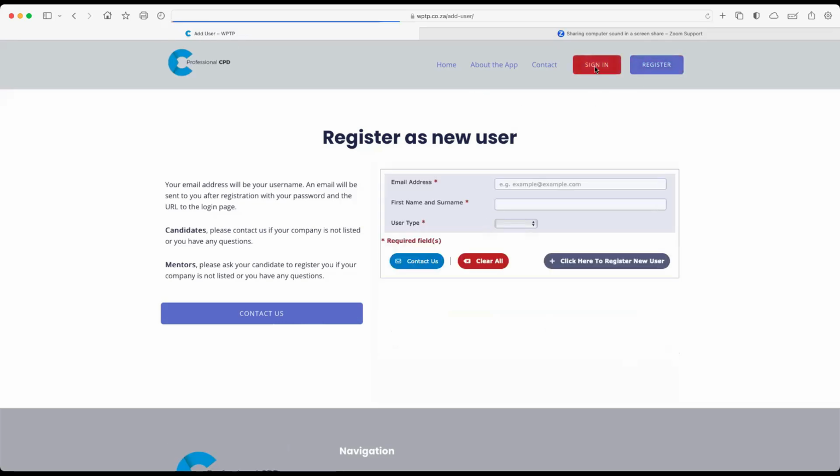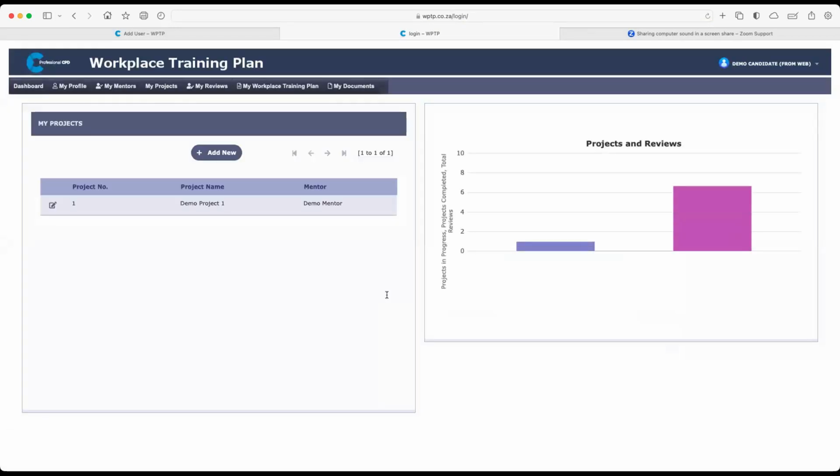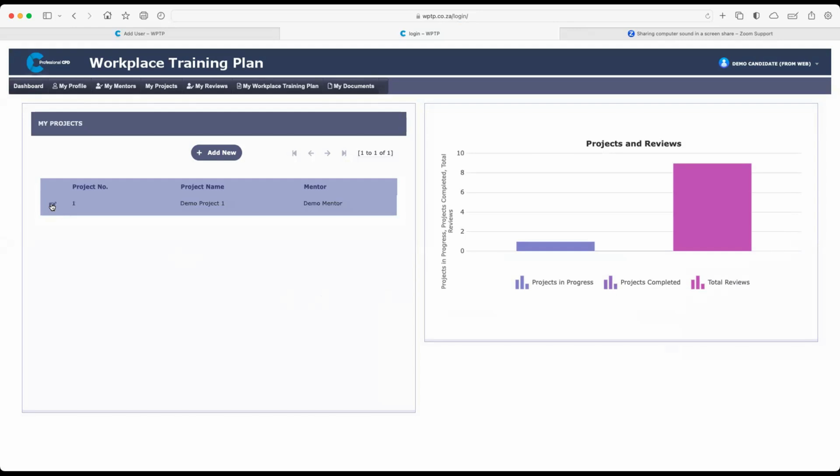So if you now go to sign in, then you'll land up on this page. So you will have a username and a password. You put it in there and you submit it. And here's your dashboard. So you can see how many projects you've got in progress, how many you've completed and total reviews that were done. It was 9 in this case. Here you can have quick access to your projects if you choose to. So all your projects will sit here.